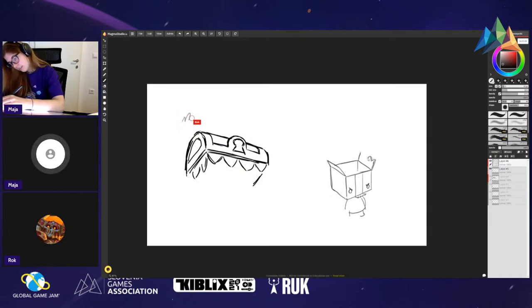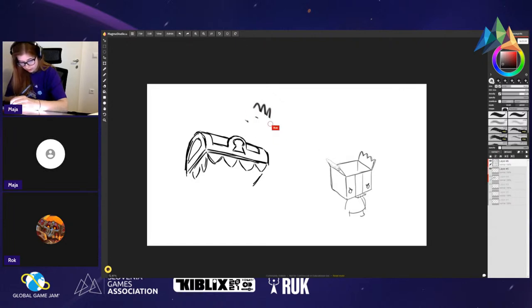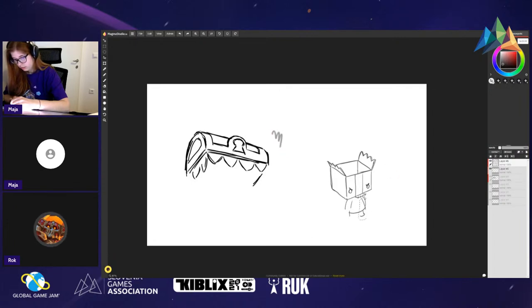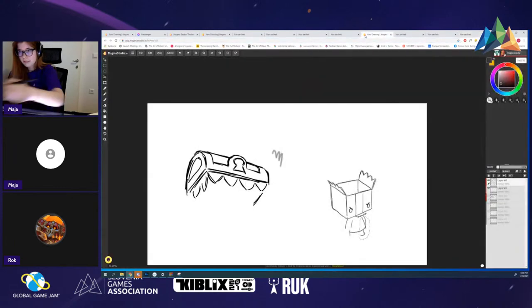Rook, what kind of things for getting ideas do you like to use? Maybe something that I talked about, or do you have some other tricks? The thing that you discussed is a really good method, yeah, and I fully agree. I also usually start with writing down what I want to do and how I want to do it and everything. So that is always good.